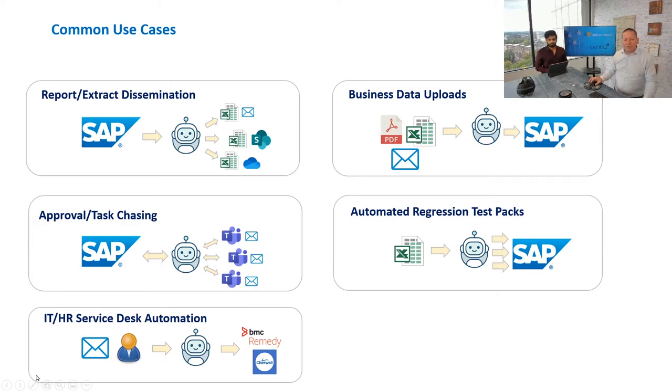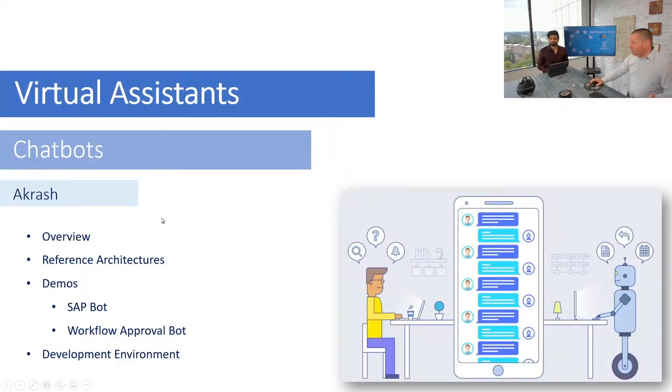Yeah. Okay, really interesting. Cool. So I think that's it. So now we're going to talk about chatbots. And again, it's you, Akrash, you're an expert in all these areas.